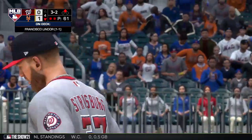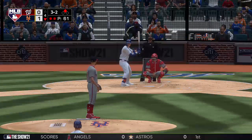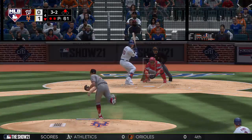And that one never threatened the zone. It's gone full now to 3-2. Some pitchers fall into the trap of giving in on 3-2 because they don't want to walk the guy. But with the base open, it's not the end of the world if you do. You still need to make a quality pitch. He's set. The payoff pitch.